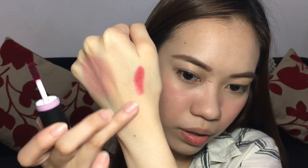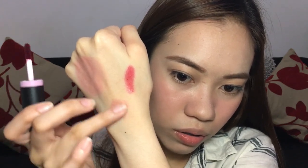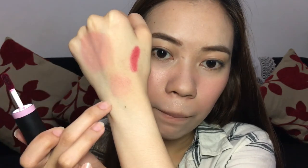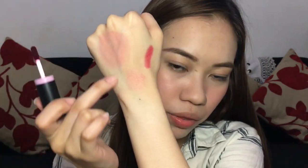Tapos i-blend natin para if gusto niyo to for the cheeks. Parang hindi siya masyado nagko-color pag bine-blend. Sobrang light lang ng color compared kapag ang ginamit mo is yung cheek paint. Ayan, this is the lip and cheek water tint. This is the cheek paint. So, you will see the difference. Right now, I really have dry lips. So, makikita natin kung magsisit in ba siya sa dry areas ng lips ko. Wala pa ako nilalagay ah.